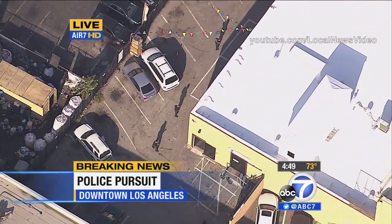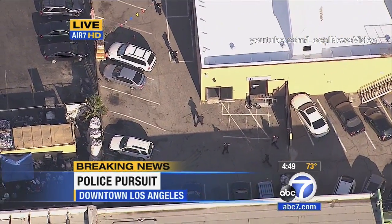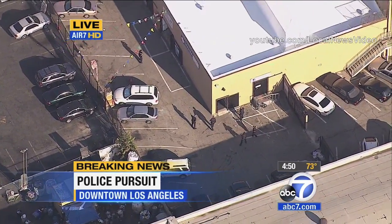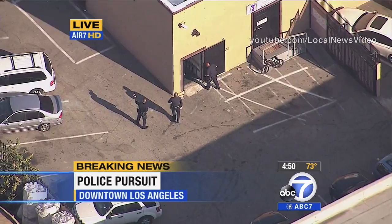That was an LAPD pursuit over on Cordova, I believe that was, a small surface street just west of downtown LA. Grand Theft Auto suspect and a number of other people in that Honda Civic. We saw when the car came to a stop, the driver got out, made a run for it, ran into this company. We're not sure what this is, but it is surrounded by LAPD officers on all sides, LAPD officers inside as well.